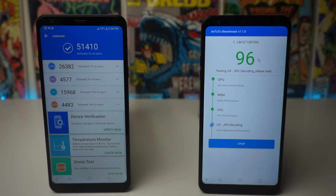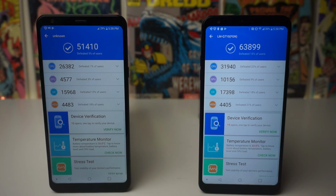All right guys, so just as I thought, the Metro PCS version did kind of kill the Boost Mobile version by about 12,000 points, so that's pretty crazy. Let's go ahead and start off with the loser, or the Boost Mobile version. Starting off with the CPU, we got a score of 26,382, defeating 7% of users. Compared to the Metro PCS version, we got a 31,940 score, defeated 22% of users.